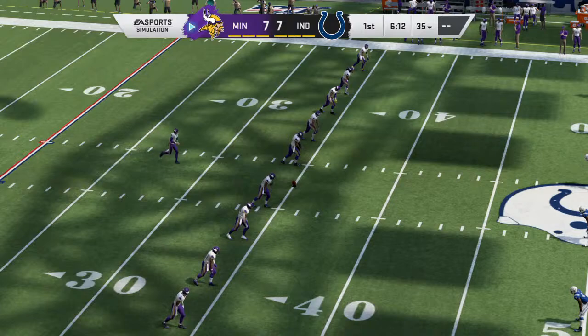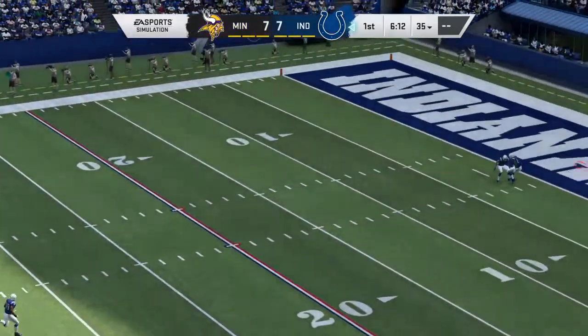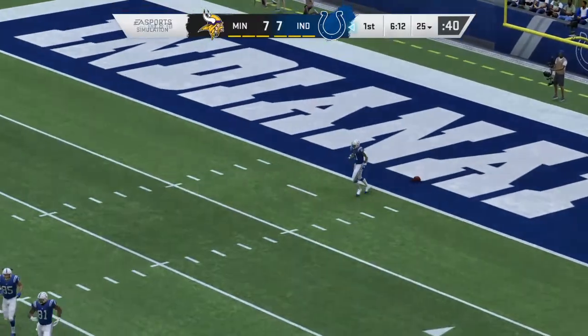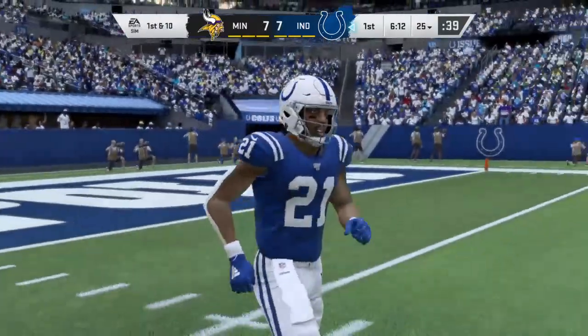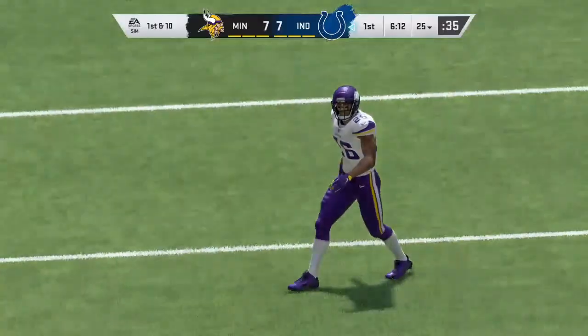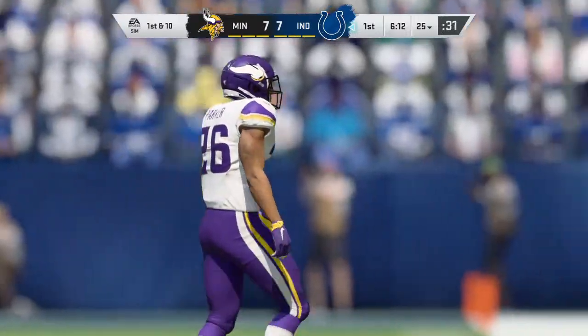So all even at 7 now as they kick it away. This is fielded a few yards into the end zone, and no run back here. This will be a touchback, and it comes out to the 25-yard line. Here comes the Colts offense now as they make their way onto the field. They punted last time they had it.